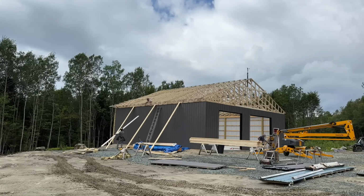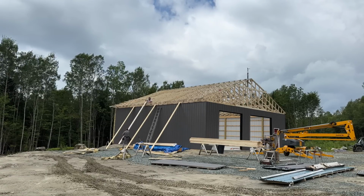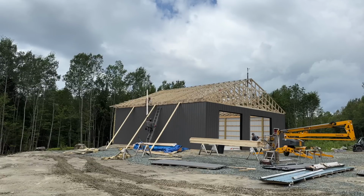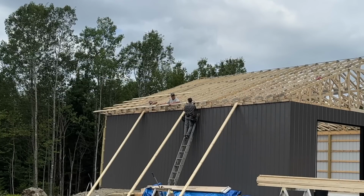I'll have to get charged back up after. Want me to give you a hand up there? You got it. What's that? You're welcome up. All right, I'll come up. I got a ladder. This is so much better than the way we did it yesterday.